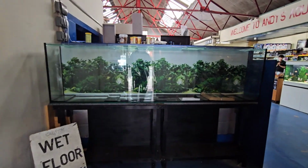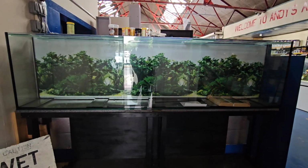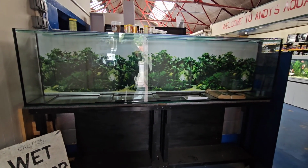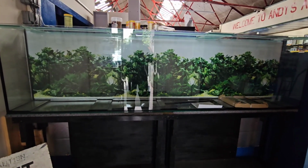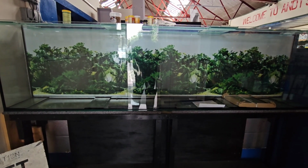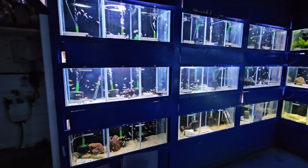is this 8 foot by 15, I think it was about 15 or 18 wide, front to back, and 2 foot high. What would you stock this with? I had this chat with Andy, who's a brilliant guy who owns the shop, and we had a chat about what we would stock it with. And I think right now I would probably do African dwarf cichlids. Let me know in the comments what you would do.